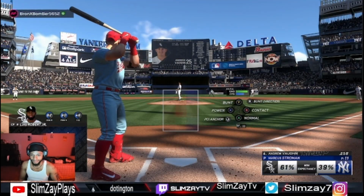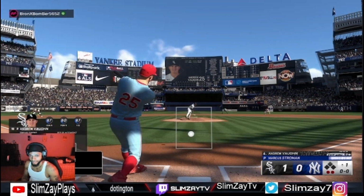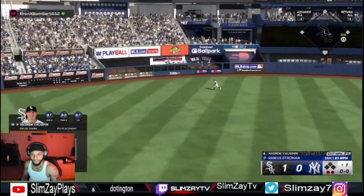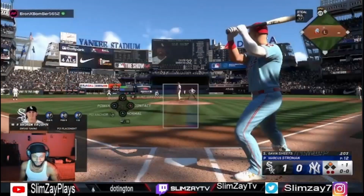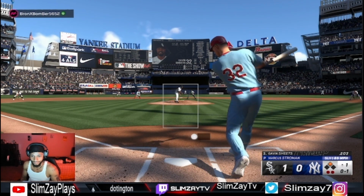So two away with nobody on. Andrew Vaughn steps to the plate for the White Sox. Oh, knocked that one gone, too. Extra base. Hops over the wall. That's an automatic double. Didn't take long to get a result for that at bat. First pitch fastball in a great spot to do some damage, and he squared it up nicely.